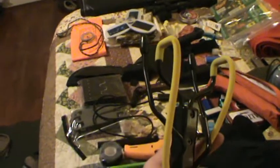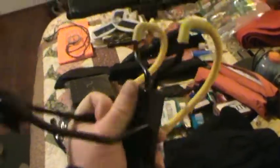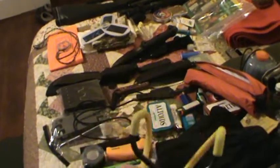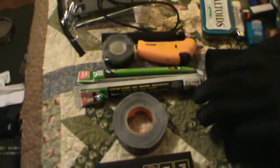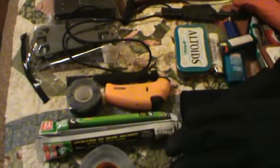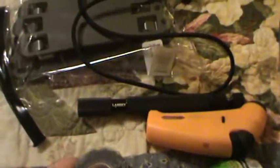Slingshot, I intend on converting and making this to where it will shoot arrows. Duct tape, some Kel lights, another lighter. It's actually a butane lighter. I've got my Lansky diamond sharpener there.